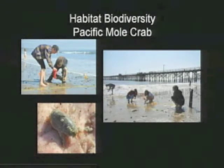What we learned from this study was how mole crabs help our watershed. Without them, we would not have a lot of the plant and animal species that we have now. Thank you.